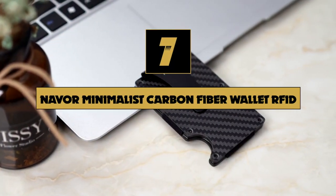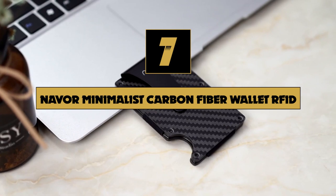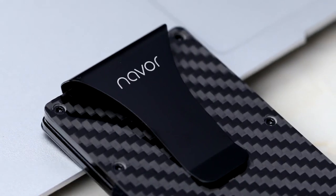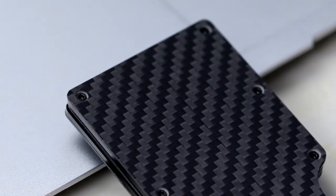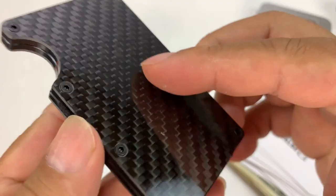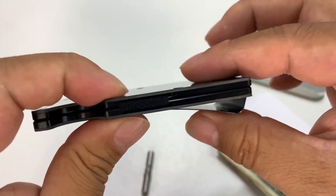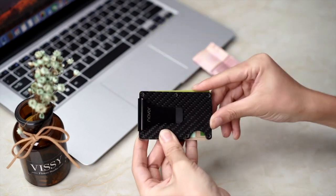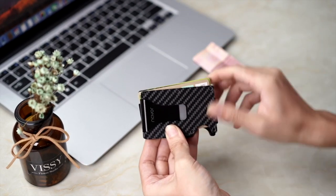Number 7. Navor Minimalist Carbon Fiber Wallet RFID. This daily wallet is made of strong carbon fiber and is lightweight, anti-corrosive, and durable. This wallet is worth purchasing because of its trendy and sleek design. The wallet is slimmer than a regular wallet and weighs only 70 grams, but it has a smart capacity that allows it to contain 1 to 12 cards without falling out.